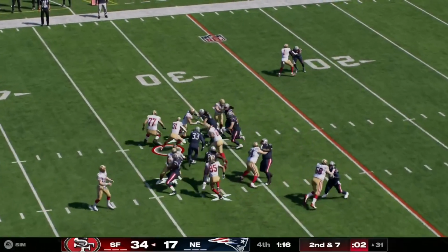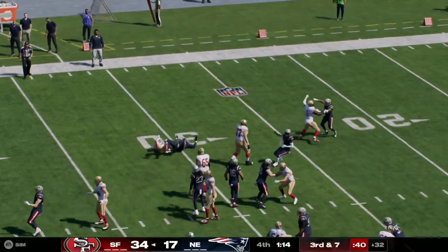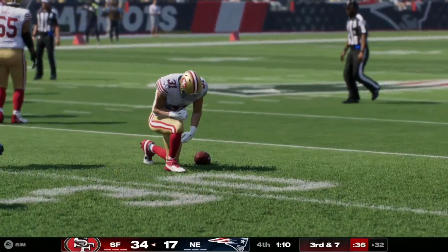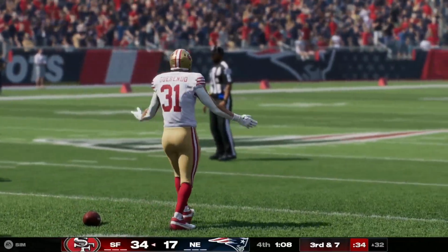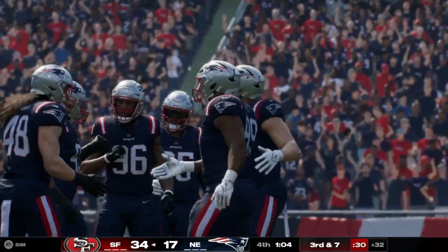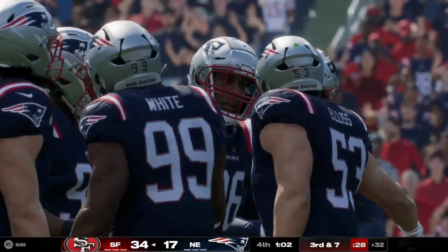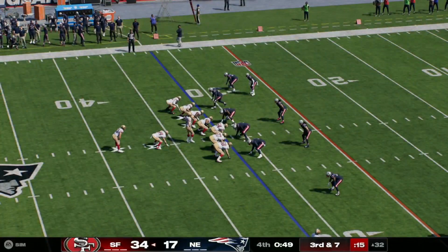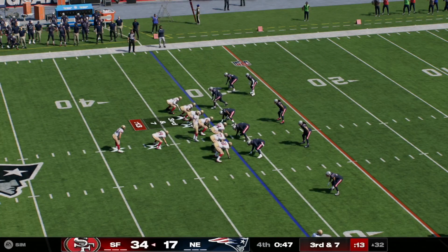A run with the man from Louisville, Isaac Guerendo. And not much there. He's back to the original line. No gain on that one. Back to the drawing board for this run game, Mike. The offensive coordinator and his staff, they have to do a better job giving plays, giving opportunities to their offense to find success on the ground. Because right now, they have no answers for this defense.